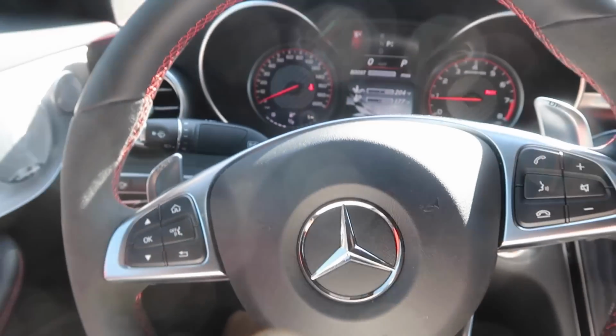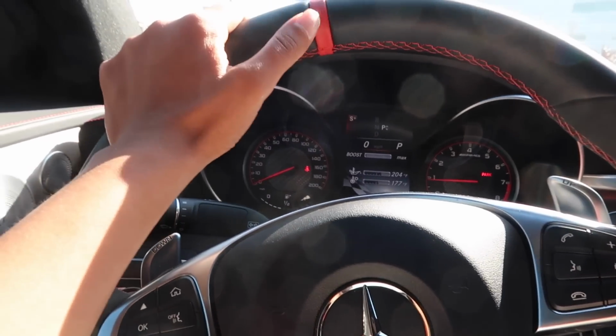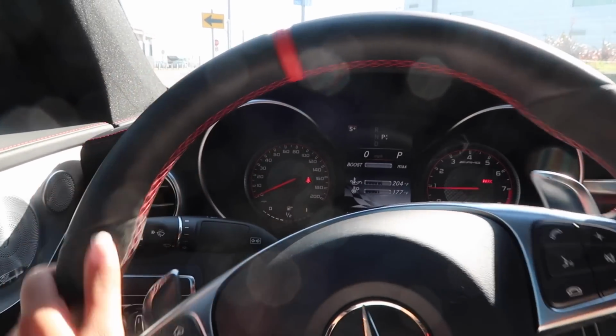This is kind of what the car looks like from my perspective when I'm driving. Another thing I forgot to mention is I really like this stripe because it's just so racy and you can kind of see how the wheel is turned.